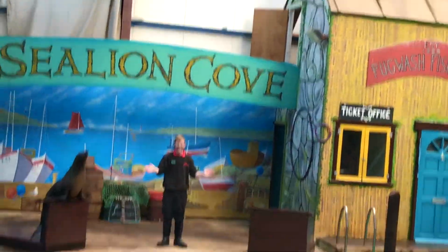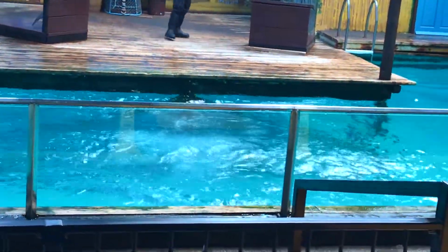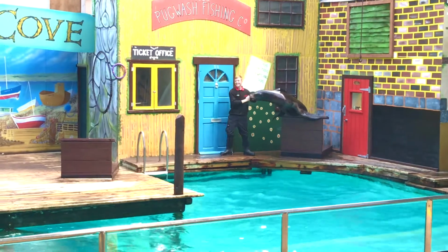He's away. Really hit it as well. What a jump. Give him a clap, Roger. That's it. Well done. That was a very good jump. Give yourself a clap. That was very good. Well done, good boy. Alright.